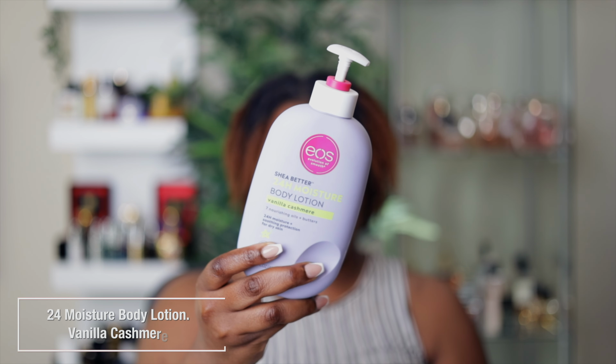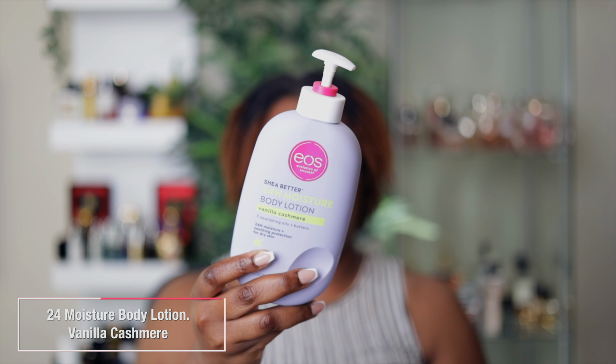I thought I liked the oil from Palmer's, the cocoa butter oil, but I like this one more. And I think I saw Jackie Aina using this in one of her get ready with me's. If Jackie's using it, I'm using it. Now, this next item is one that I had to repurchase because I loved it. It's super affordable, super hydrating, and the scent is amazing. The EOS 24-Hour Moisture Body Lotion in the scent Vanilla Cashmere.